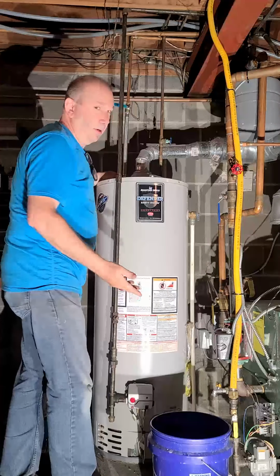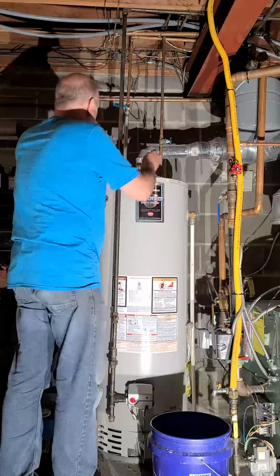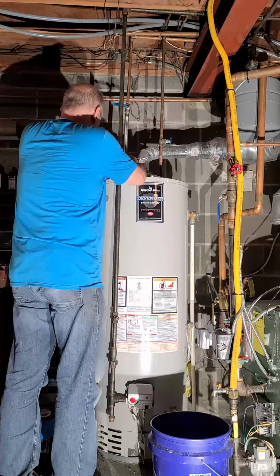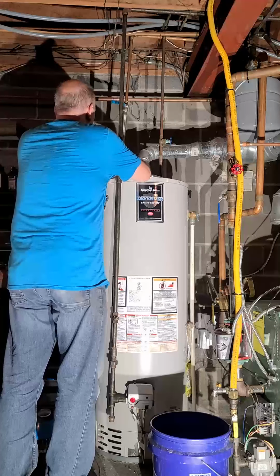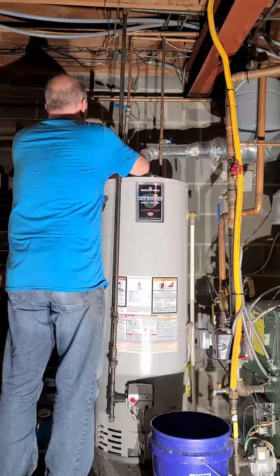You might want to turn the hot water heater off if you're worried about it. If it's an electric hot water heater, you might want to flip the breaker. This is a gas one. It's heated up. I'm not really too worried about it. I have a rag up here because you will get a little bit of water coming out. So I just disconnect that. Again, you're going to get some water coming out of the pipe.